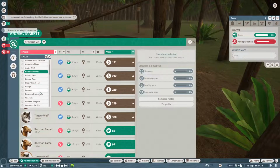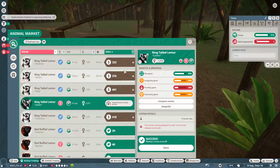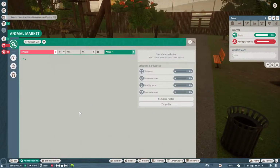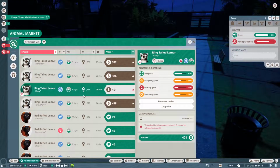we're going to fix that really quickly for you guys. Oh, we will adopt and move you into here as well. I'll spend the 40 conservation credits on you. Is there any other ones? We can just fill this place up. Oh my gosh, look at all the ringtail lemurs.